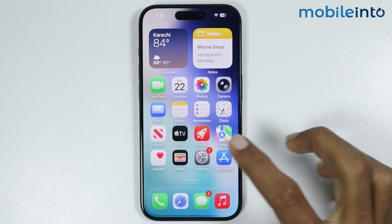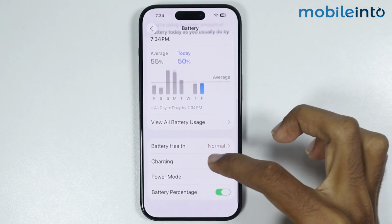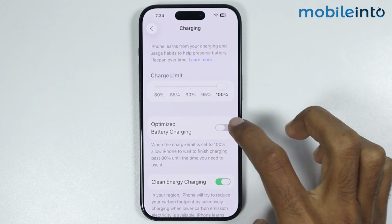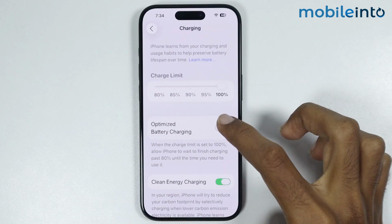Now, after that, just open settings, then go to battery. From here, just tap on charging, and from here, just make sure you enable optimized battery charging. Now, if it is already enabled, just disable it and enable it again.